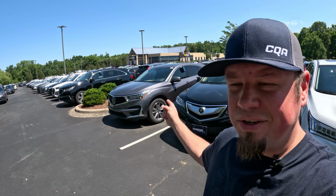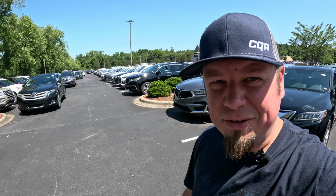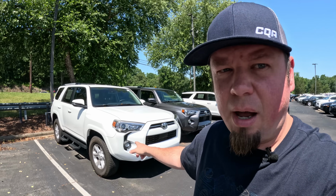So I'm at Carmax today and I'm gonna go down there and show you what they're trying to sell their vehicles for. All right, so as you can see, they're actually out of room. So they're parking cars this way in these aisles. This one comes pre-farted in. That's an option on this. Someone has already farted in it for you.